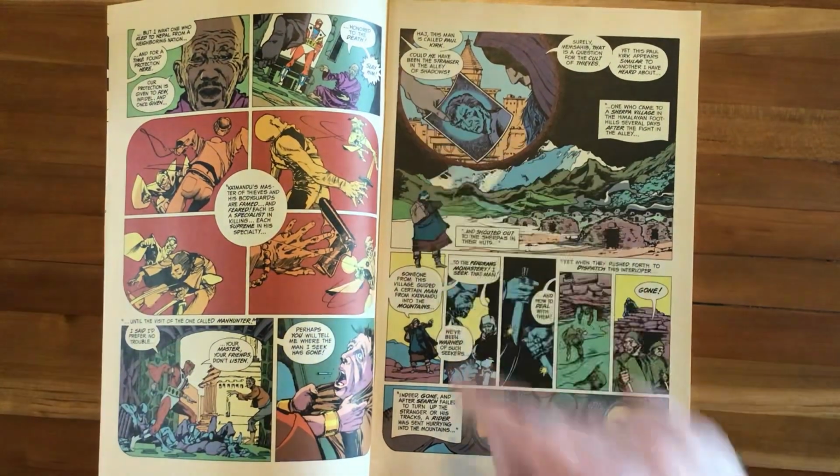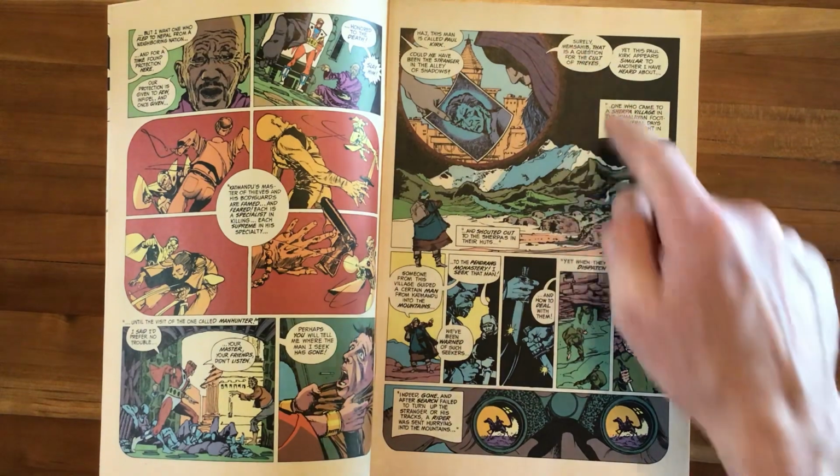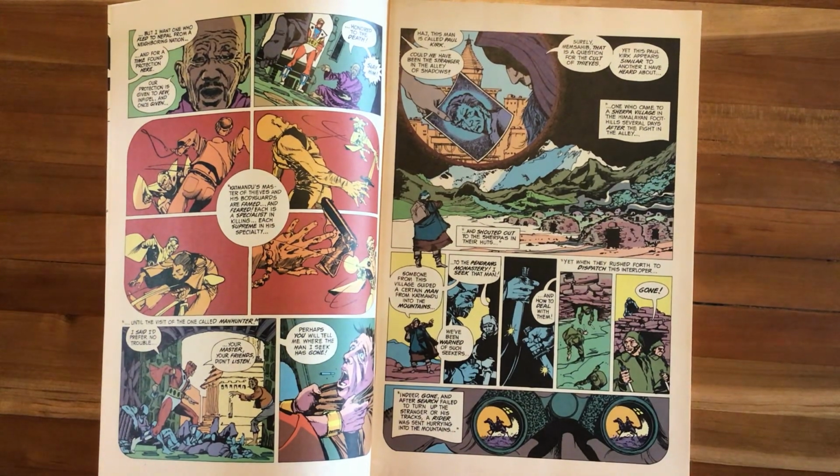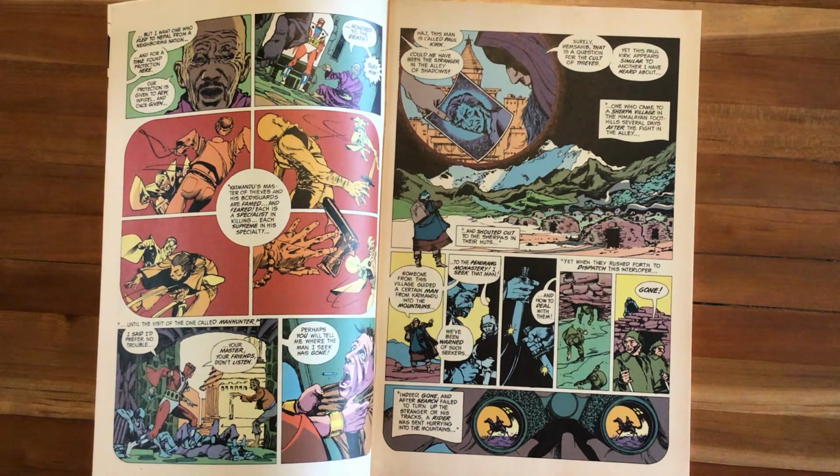Haj, this man is called Paul Kirk. Could he have been the stranger in the Alley of Shadows? Surely, Mem Sahib. That is a question for the cult of thieves. Yet, this Paul Kirk appears similar to another I have heard about.